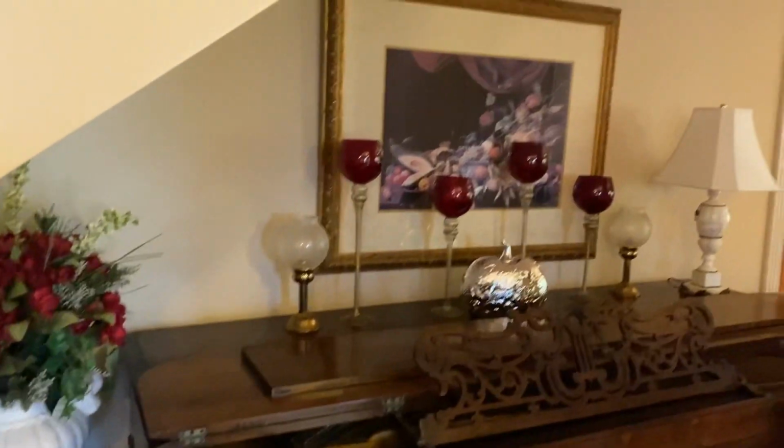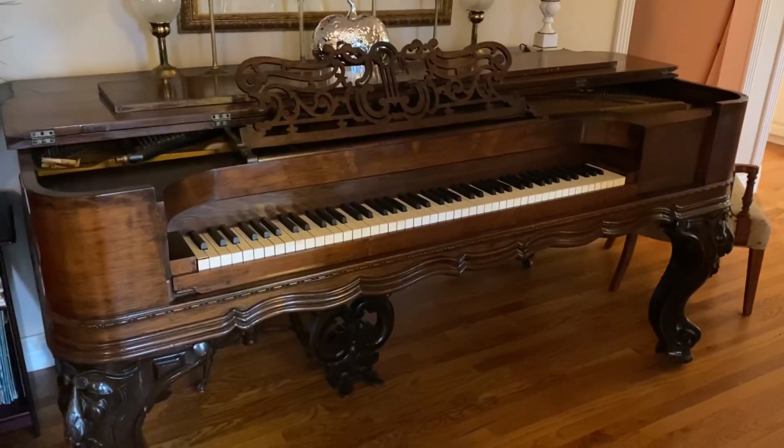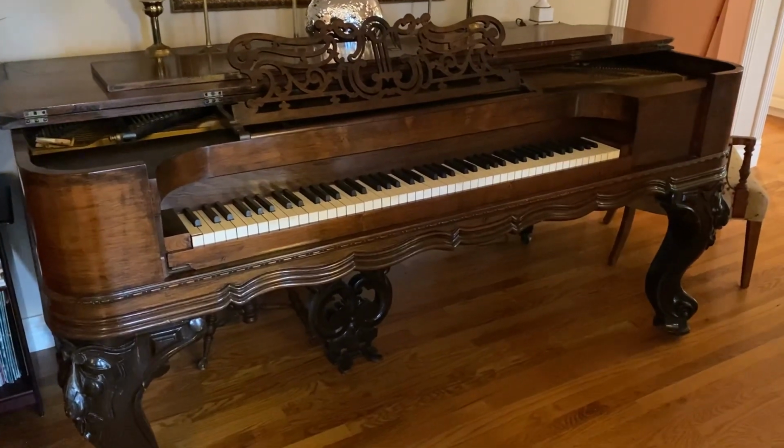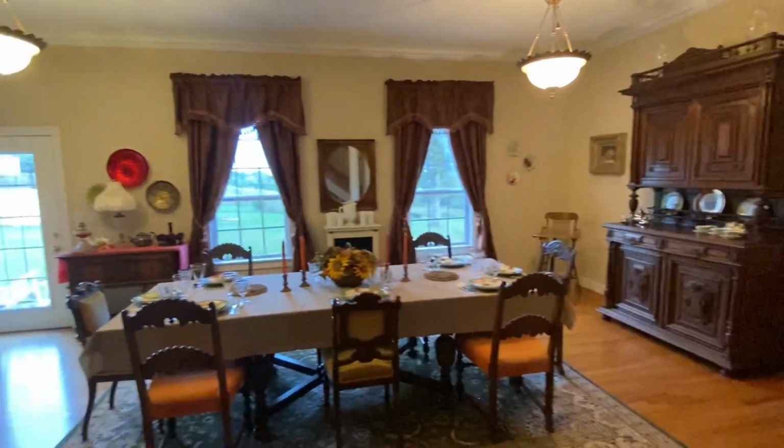This beautiful piano made of rosewood was built in 1856. Miss Reeves said it took 8 men to get it into the house, and it has stayed where it sits now.